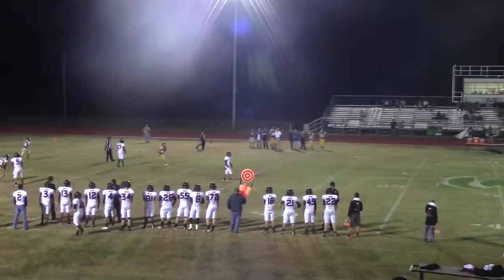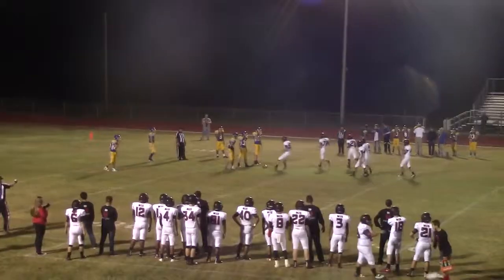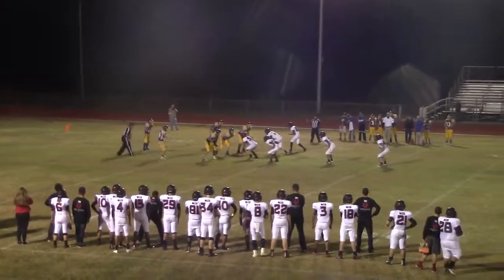It is going to be a punt, kind of a low line drive punt. It's going to end up rolling backwards. Our punt, yeah. First down and 15 at the 17-yard line.